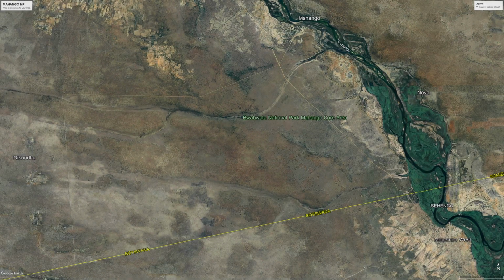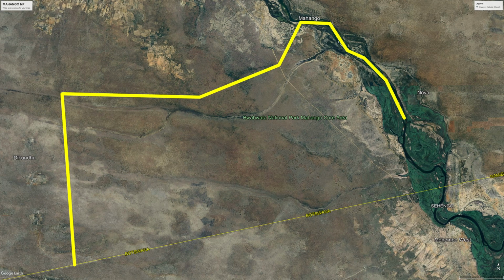Mahango National Park in the north of Namibia is part of the larger Bwabwata National Park. To the south, it borders onto Botswana, and the eastern boundary is the Okavango River, the waters of which are flowing to the famous Okavango Delta.